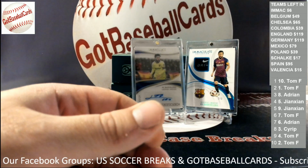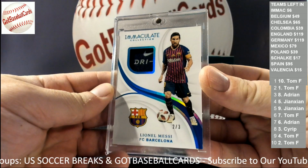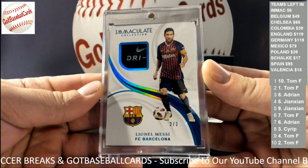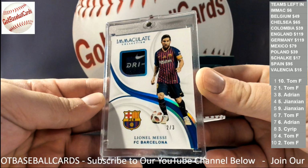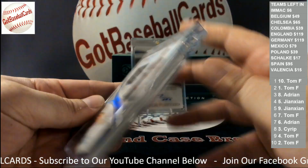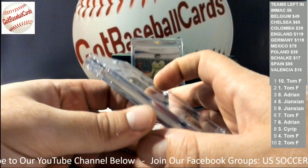Boom. And then last but not least, man, he killed it. Talk about killing it. 2 of 3, tag, Lionel Messi. Swear, as soon as I opened it up, I thought it was a Rakitic. But it was a Messi. Leo, 2 of 3, dry fit with the Nike check. There you go, Sitichok, man. Player worn, obviously. But still a sick one.